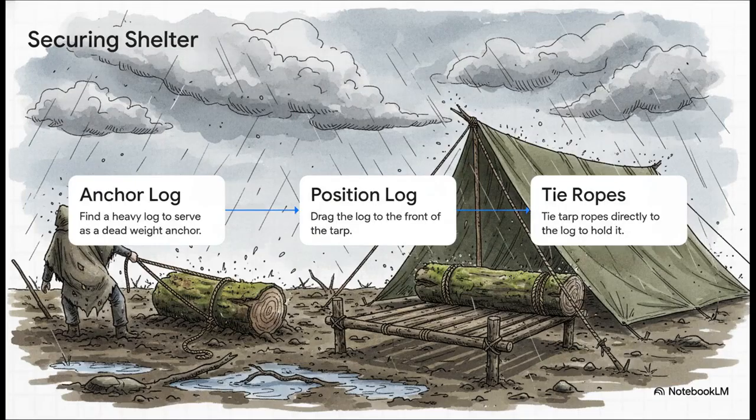Well, when the environment takes away your plan A, you've got to improvise. Tom realizes he desperately needs dead weight. So he locates this massive, heavy log and physically drags it through the mud and the freezing rain right to the front of his tarp. He then ties his ropes directly to the wood to anchor it against the howling wind. It's gritty, desperate problem-solving at its finest. But here's the thing. Securing the tarp is only half the battle. He still has to find a way off that freezing ground.